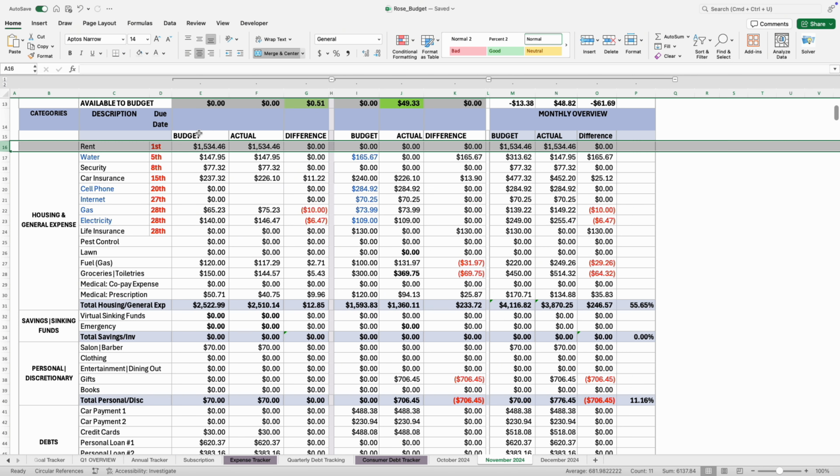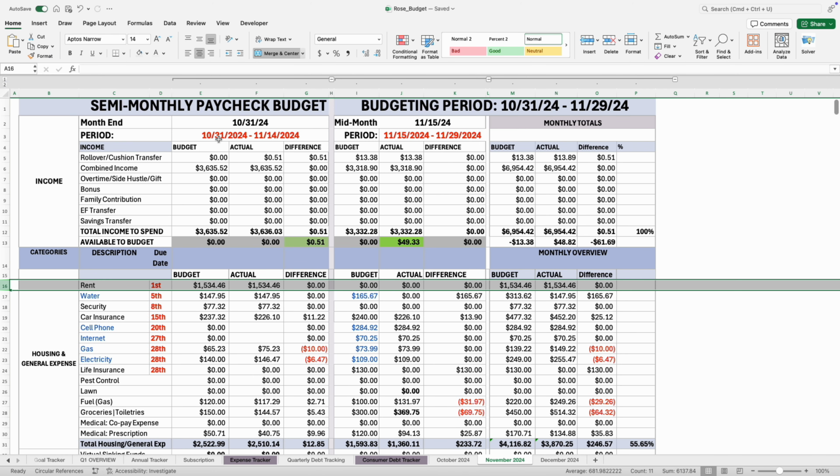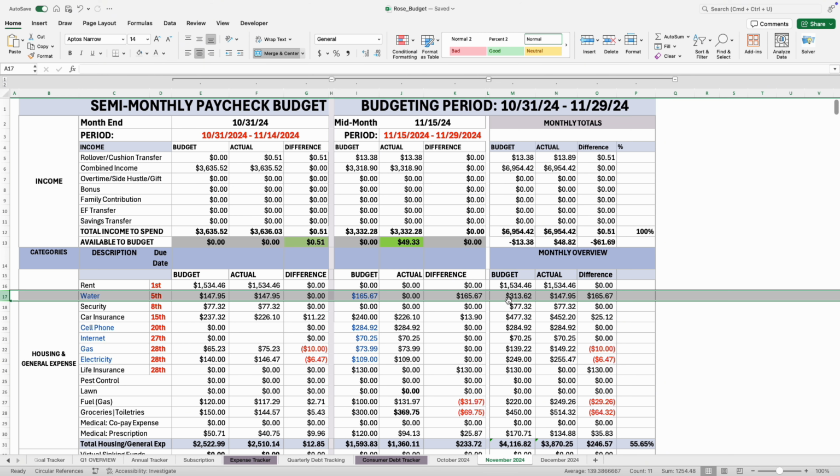All right, so a half of the rent was budgeted in the beginning of the cycle. That's the October 30th budget. So that from the October 30th, 31st paycheck budget would have completed the payment for November. All right, so that was budgeted and that was accounted for. So we can check that off. Water was budgeted total for $313.62, but I only paid $147.95. This $165.67 was budgeted to cover the water bill that is going to be due on December 5th. So I'm still within time to make that payment.